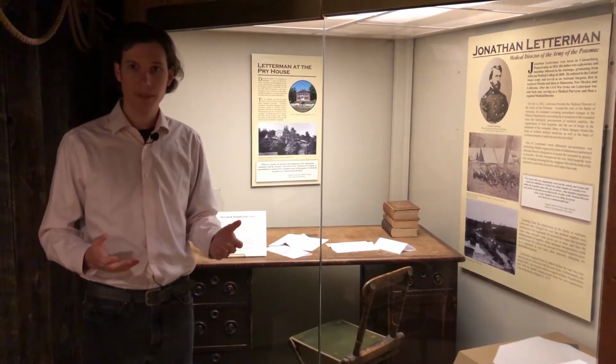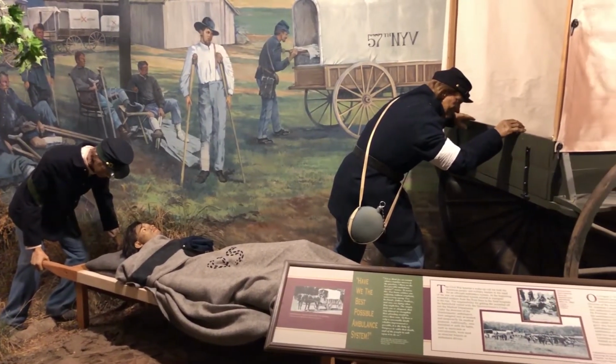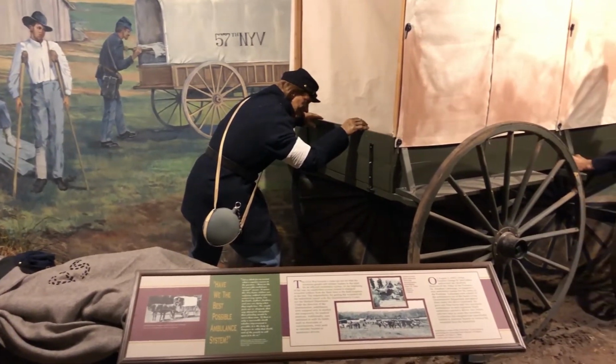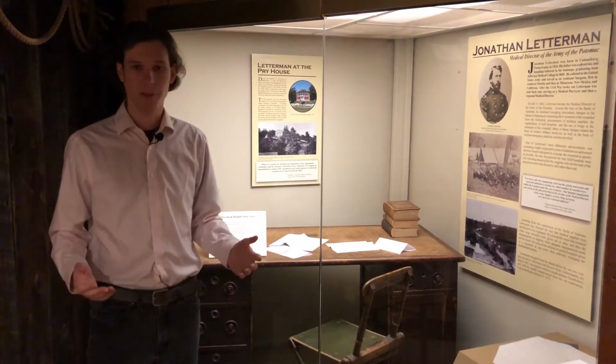And his system, the Letterman Plan, combined with the newly created ambulance corps, is so effective that at the Battle of Antietam, the bloodiest single day in American history, all 23,000 casualties are off the battlefield and into hospitals within 24 hours of the end of the battle. It's a remarkable success.